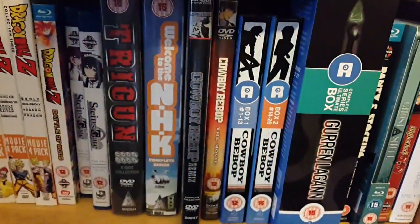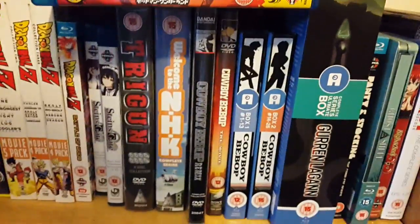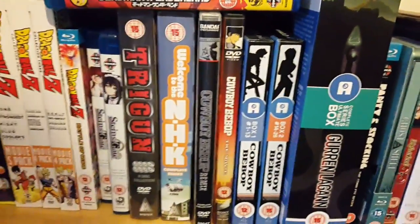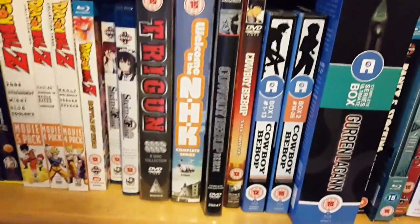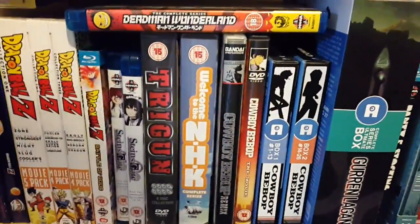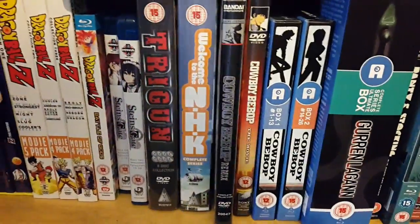Then we have Cowboy Bebop the movie on DVD, which is a little bit annoying because I know America does have a Blu-ray release of this. And ordinarily I'd import it, but it's region locked, and no one has licensed the movie over here on Blu-ray, and I don't have a region-free Blu-ray player, so I'm stuck with the DVD for now. So hopefully Anime Limited could do something about that, but we'll see.